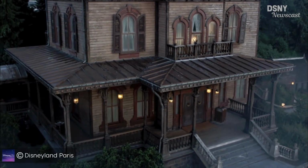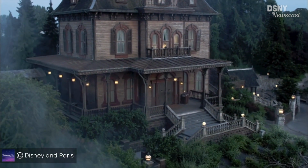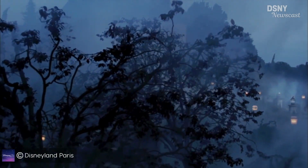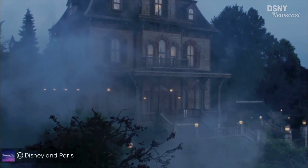Oh, and speaking of big changes, it's now been confirmed that Phantom Manor, which is the Disneyland Paris version of the Haunted Mansion, will close in January of 2018 for a 6-month-long refurbishment. So at long last, maybe we'll see some huge upgrades to this iconic attraction.